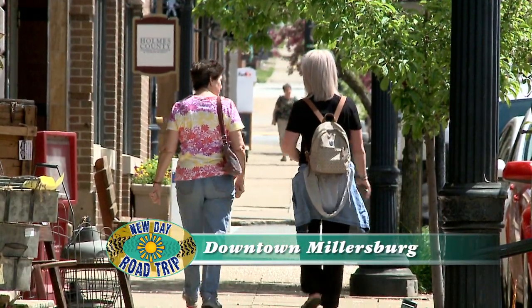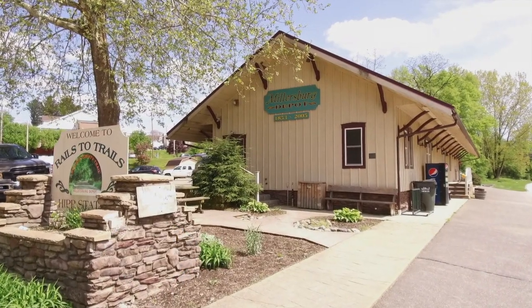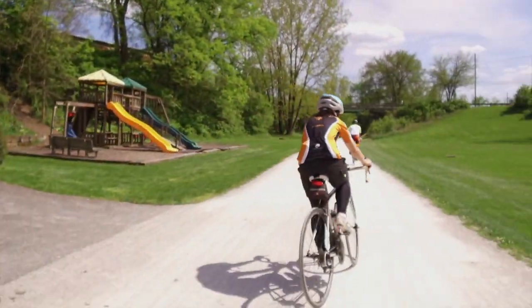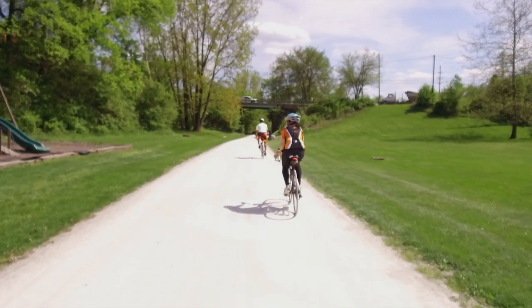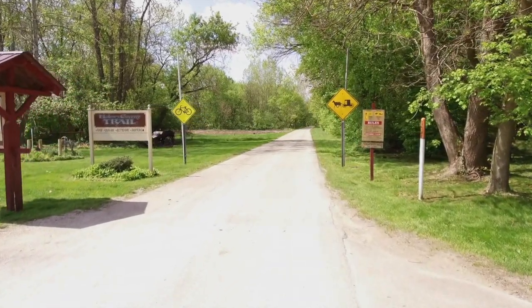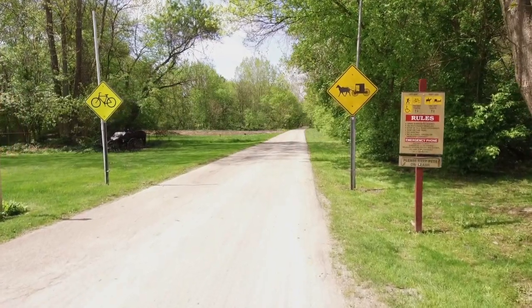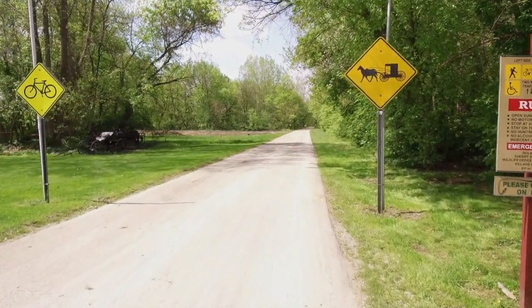One of the greatest things about Millersburg is we have our own rails to trails. On any given day, you can ride your bike through rails to trails and you're right alongside an Amish buggy or an Amish man going to their job on their bike. On rails to trails, you might run into some local wildlife, whether that's cranes or turtles and the occasional snake that goes across the rails. But that is just a great part of Millersburg.